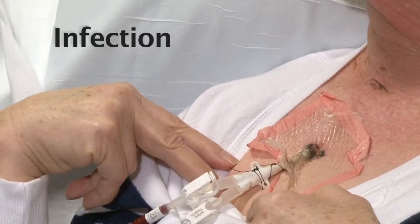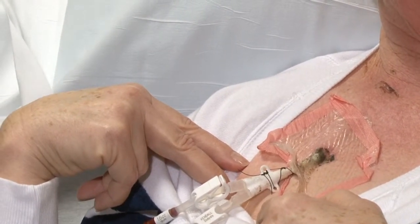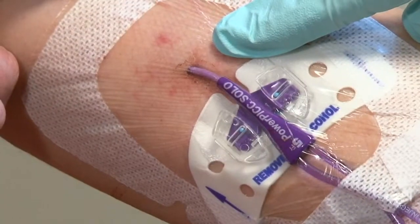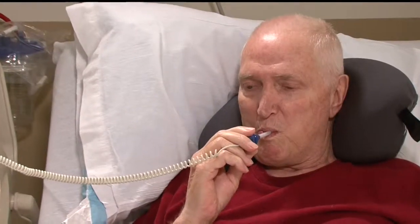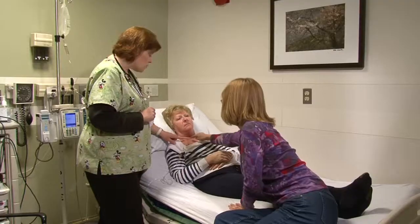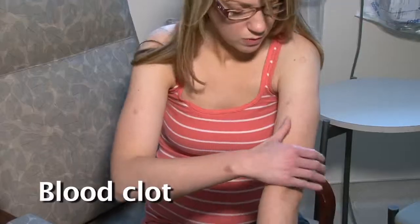Infection. Some drainage is normal at first. Watch for and report any new changes in drainage. Is there an increased amount? Is there a change to the color of the drainage? Is the skin around the catheter site red or warm? Do you have a fever of 100.4 degrees Fahrenheit or higher? Do you have chills? Do you have pain or burning in your body in the area where the catheter is inserted?